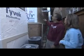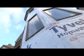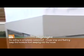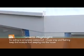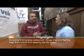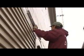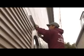I asked Pete, the quality control manager on this project, to take a break to tell me what happens next. We wrap the house with tie-back paper. We make sure all the seams are taped. Above doors and windows, we install flashing just to protect the top. Water isn't supposed to hit the tops of windows or doors because it causes damage and leakage into the home. And then once we seal it, we're basically ready to install the siding.